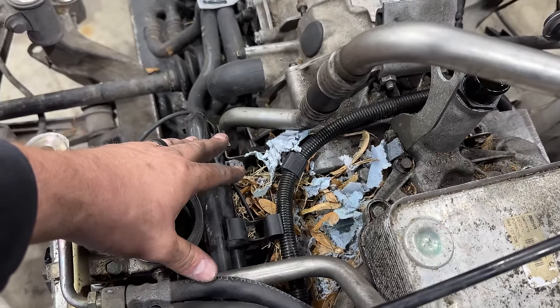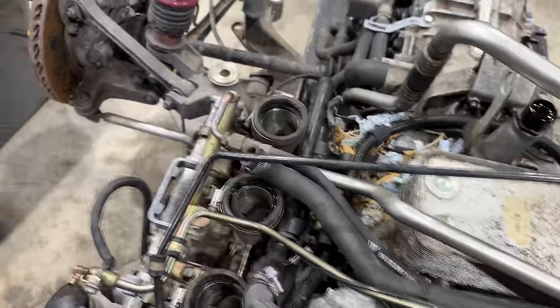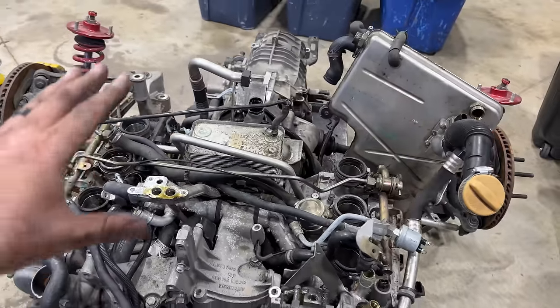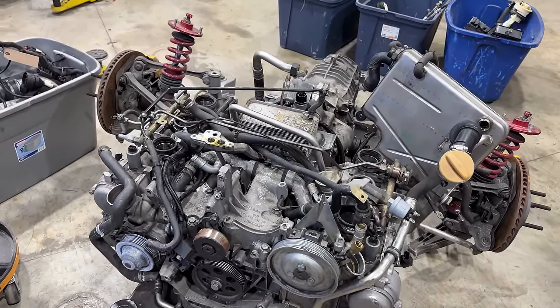Now, it also looks like we had some sort of friend that was living in this at some point in time. I don't see any evidence on the wiring harness that shows any damage. I do think that we are pretty close to being ready to have to separate the motor from the transmission.